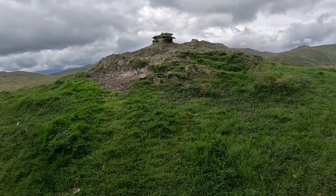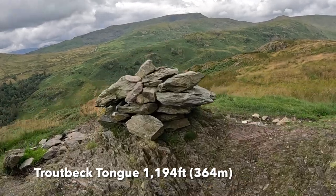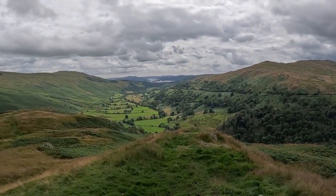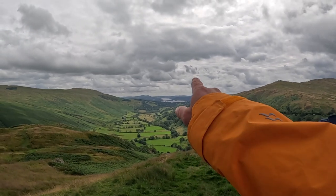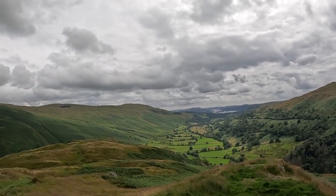So we're just coming up. Here's the summit. There we go. Troutbeck Tongue done. And that, as you look back down the valley. Wow, so you can see Windermere right in the distance. This is where we've been over today.